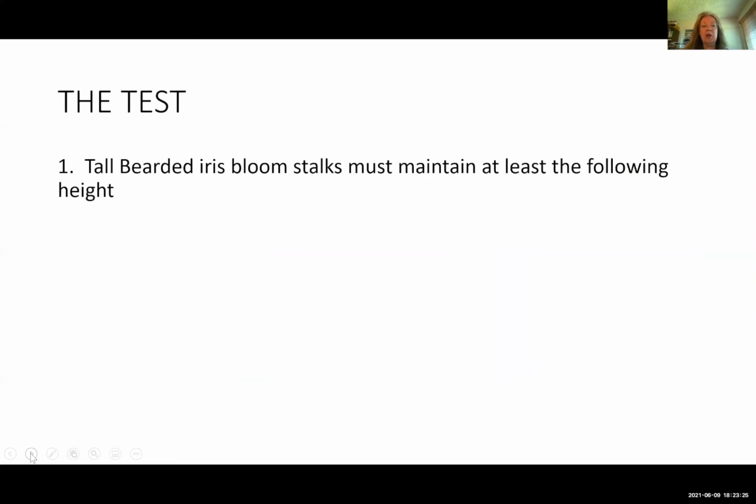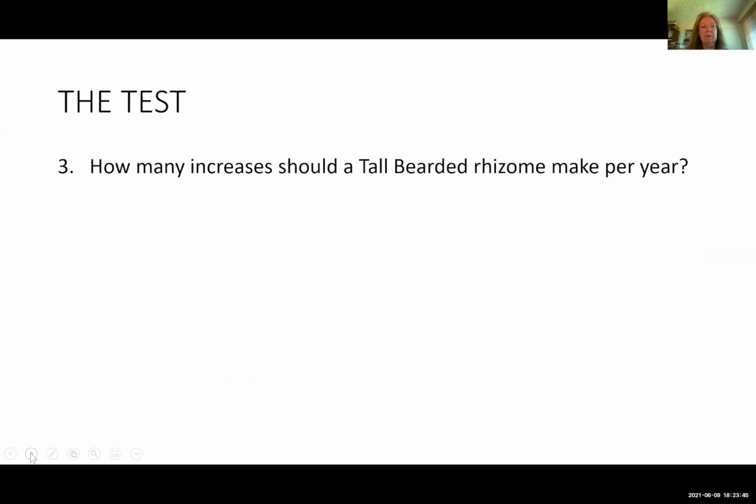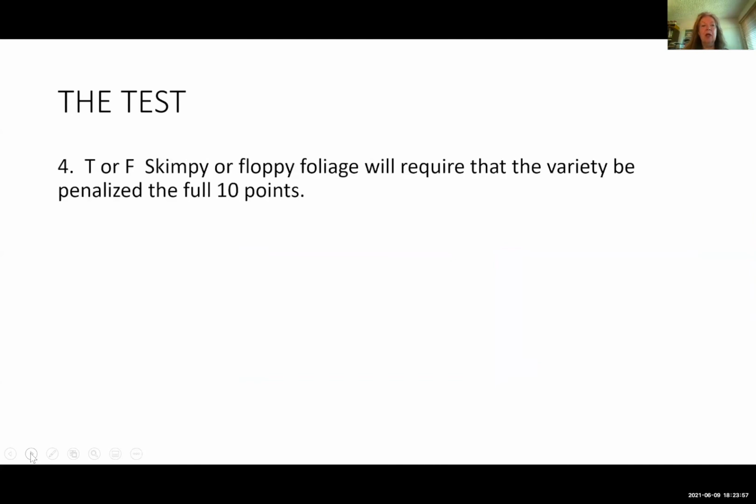The first question: tall bearded iris bloom stalks must maintain at least the following height. Number 2, true or false? Good drainage is an absolute requirement for tall bearded irises. Number 3, how many increases should a tall bearded rhizome make per year? Number 4, true or false? Skimpy or floppy foliage will require that the variety be penalized the full 10 points.